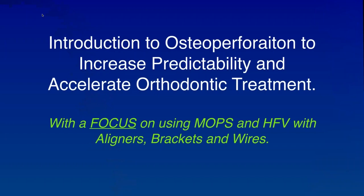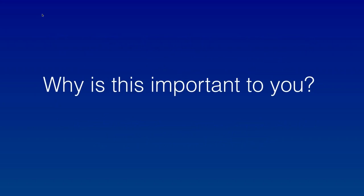Well, what we're going to do tonight is talk about osteoperforation and how to increase the predictability and accelerate orthodontic treatment, really with a focus on micro-osteo or manual osteoperforations and high-frequency vibration with aligners, brackets, and wires. And we're going to get down to basics and talk about how we can use this in our practice.